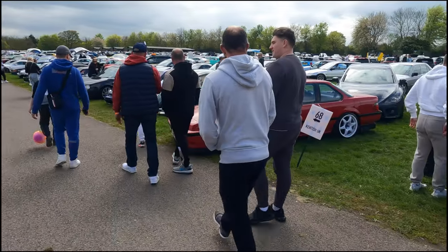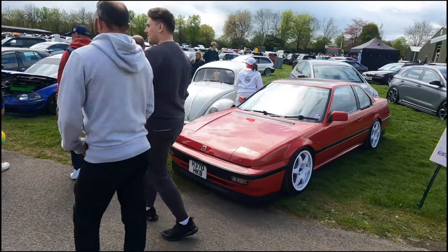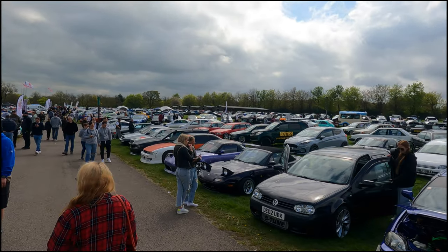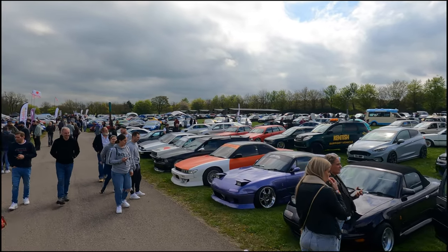I'm blown away, mate. Absolutely blown away. I mean, if you can't find a car you like here, then I think you're doing something wrong. You don't like cars. Okay, so this is part two of the indoor arena. And like I say, just absolutely blown away with the quality of cars.